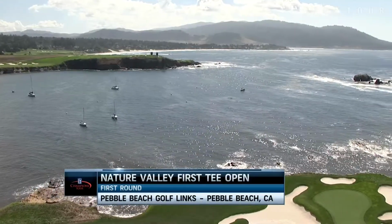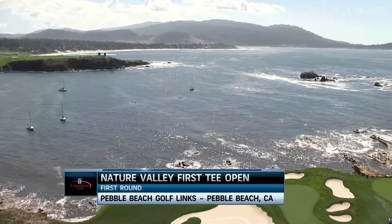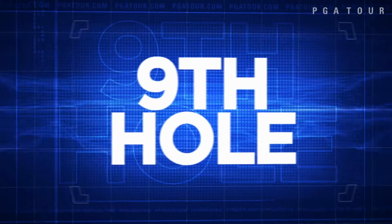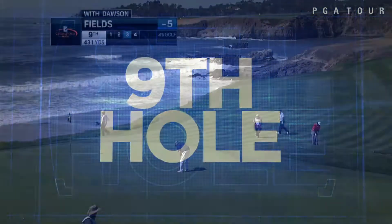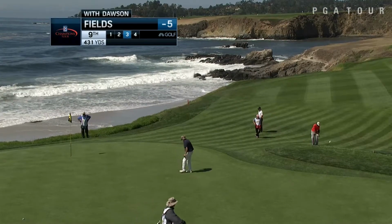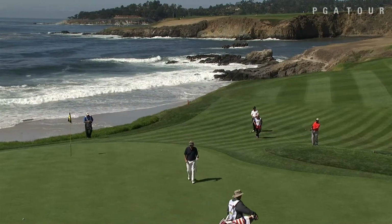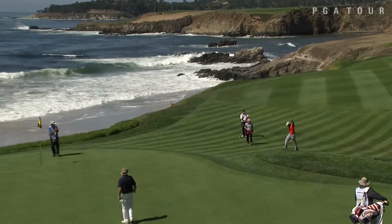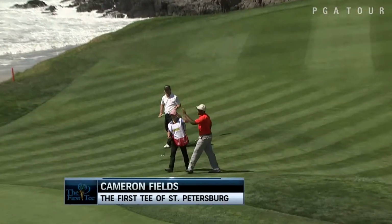Round one highlights from the Champions Tour's Nature Valley First Tee Open held at Pebble Beach Golf Links in beautiful Pebble Beach, California. It's a very cool format. First Tee participants from across the country play alongside Champions Tour pros, and these kids, they've got game too. Take a look at Cameron Field as he chips in on the ninth, the most difficult hole on the course.